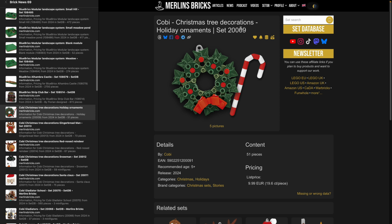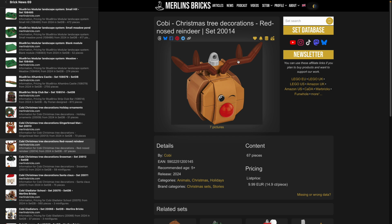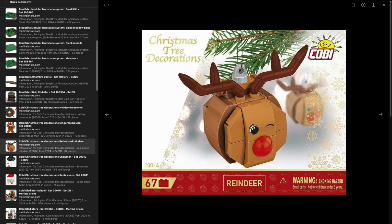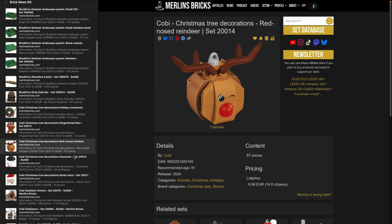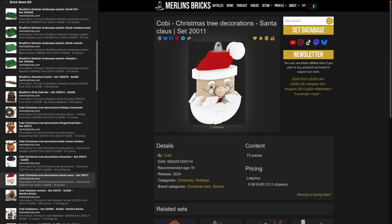So we have the ornaments, the 20009, and each of them costs over here in Europe $10. And then you have the gingerbread man, the 20013, and then you have the reindeer with a red nose, of course. I assume the slope is pad printed because this is usually how Cobi rolls. 20014. Yeah, and each of them comes in their individual box, by the way. They look quite nice. I really like the design of the boxes of the Cobi Christmas sets, but I'm not really in the market for these kinds of things to put on my tree. And then you have the snowman, 20012, and then last but not least you have Santa. And again, I assume that these slopes are pad printed, 20011.